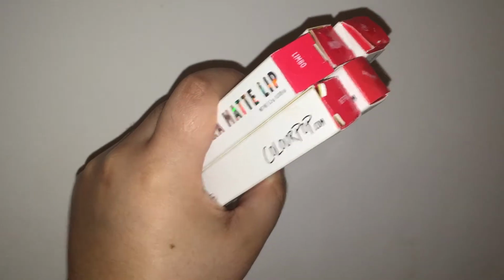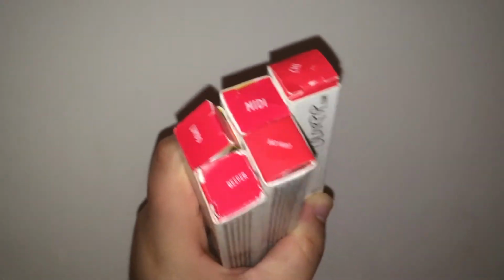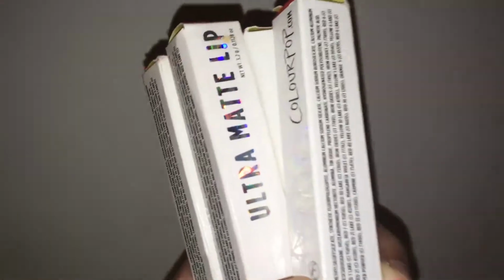So today's video, we are close up and personal because I will be showing you guys all five of my ultra matte lipsticks plus four of my pressed shadows that I just got in the mail. The five colors that I'm going to be showing you guys today are Limbo, Midi, She, Beeper, and Bad Habit. I'm going to be showing you guys lightest to darkest.